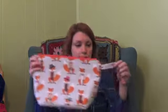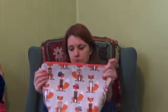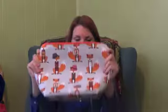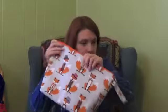So it's really sturdy, has a nice handle, has a cute little zipper pull. I love the foxes. I love the orange and the gray. Super cute. And I actually think my Sprig sweater is going to live in the fox bag. So I might as well just put that in there while I'm thinking about it. Super cute. Like I said, the pattern fits right in there, no problem. I can zip it up. Love, love, love it.